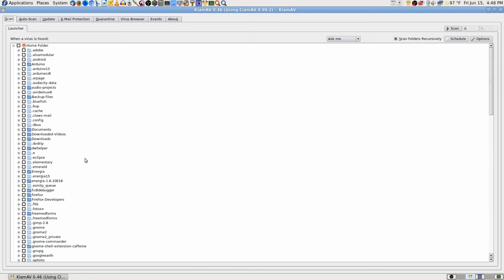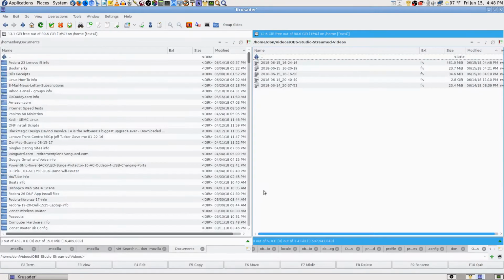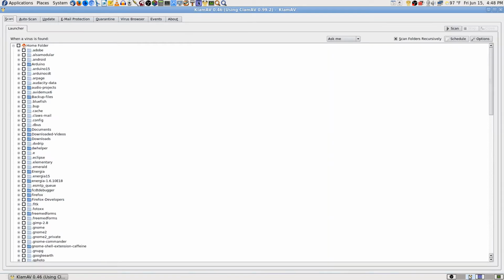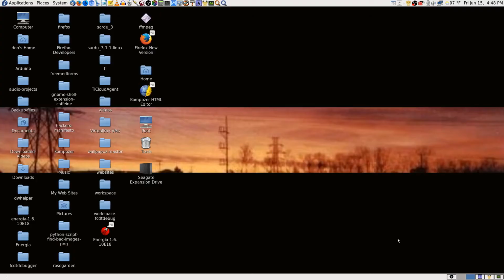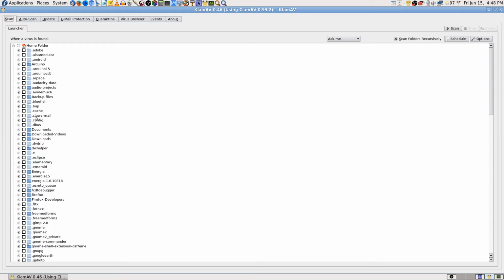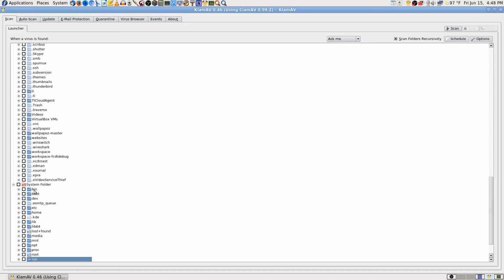Now, I went ahead and plugged in my backup drive. I left it unplugged so that it wouldn't automatically back up in case there's something bad on my system. But now the backup drive is what I want to scan. So go to ClamTk. I'm going to move that to, I like to have them in workspaces that kind of work with my logic. Okay, the backup drive. Let's see.